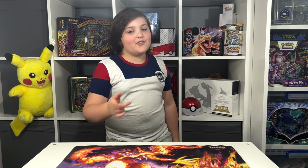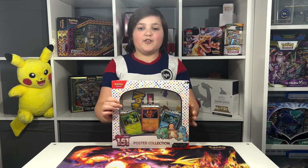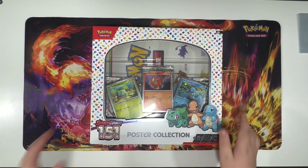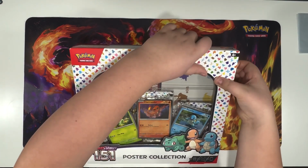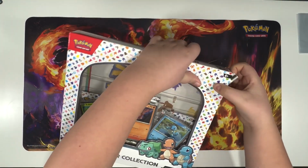Today in the Bear Den, as you may have seen, we are opening this 151 Poster Collection. So I guess, let's get into it. Okay then, guys, so in this you do get the Charmander promo, the Squirtle promo, and the Bulbasaur promo.